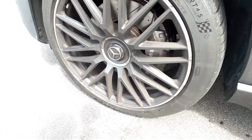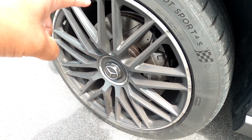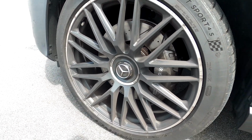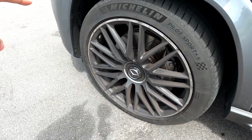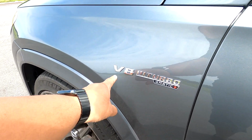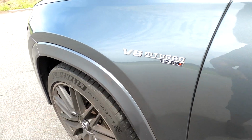And look at these massive rotors. Massive cross-drilled and slotted rotors. The 6-piston calipers down here. Just massive. The front tires are at 285 width. V8 bi-turbo badge here. I mean, this alone, your car means business.